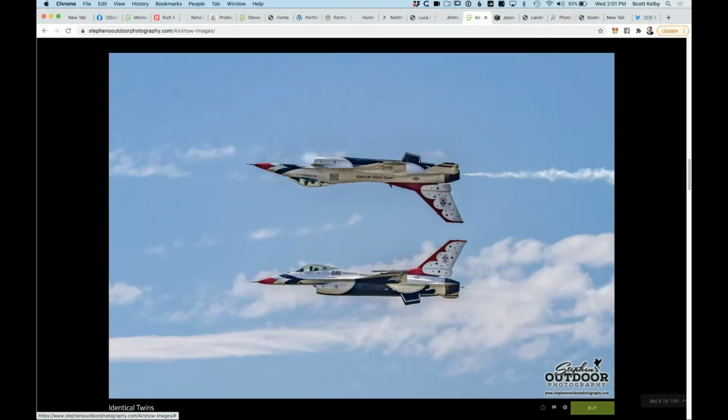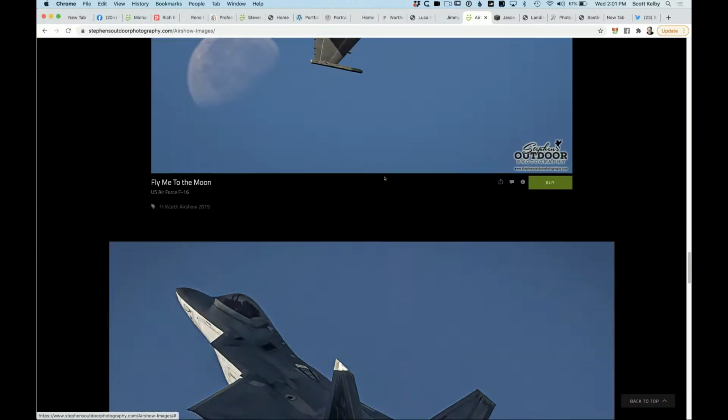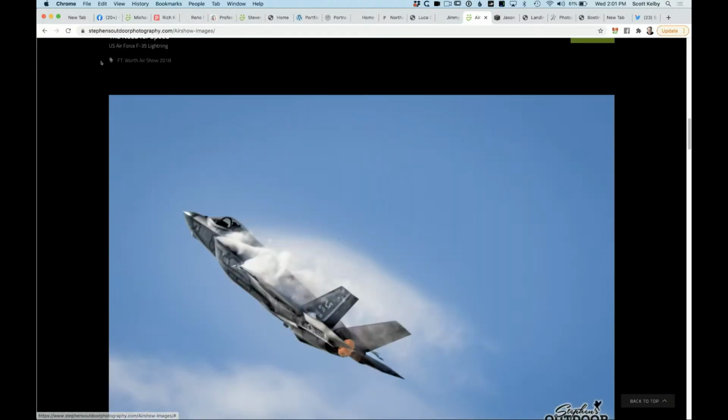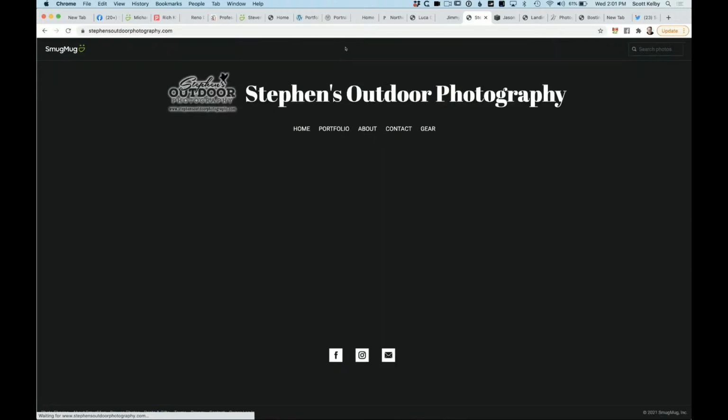Hey, this one guy's flying upside down. You need to let him know. Moon. Good photographer. Yeah, he's a very good photographer, and he doesn't have a bad site. It's not bad. No. I think it's the logo.